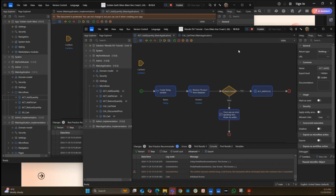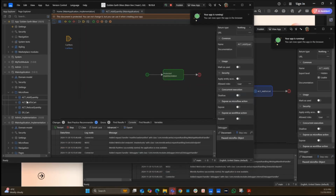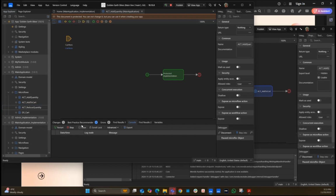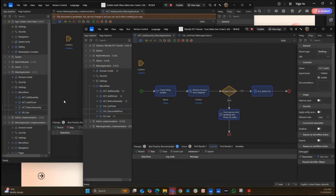Whereas the software vendor can see their whole code, right? You also notice that these two microflows are not even available on the customer side, or on the adaptation side, the app that is adapted from the core solution. The reason you don't see it is because the software vendor doesn't want the adapted version to even see that those things exist. So that's how much control you have as a software vendor.